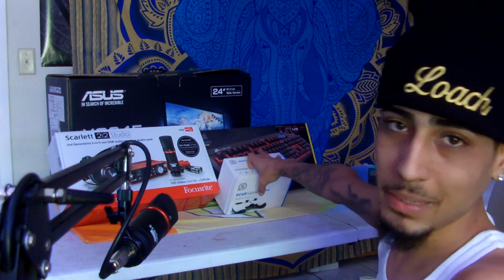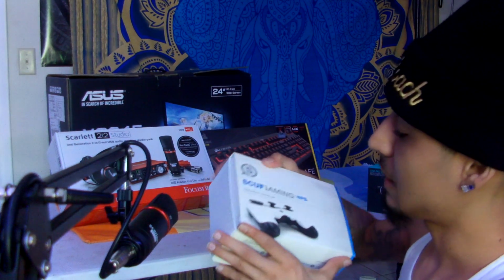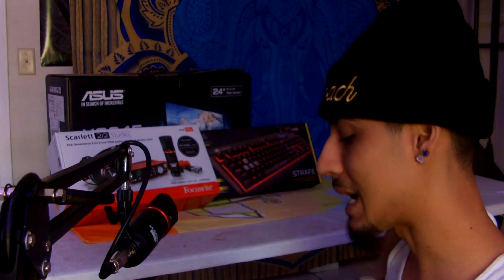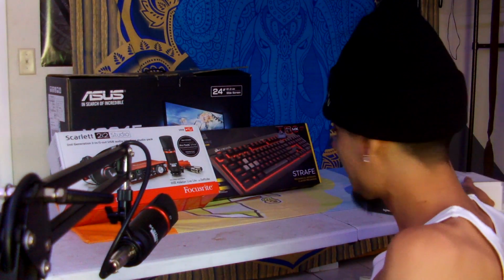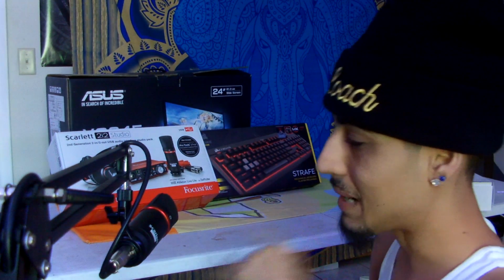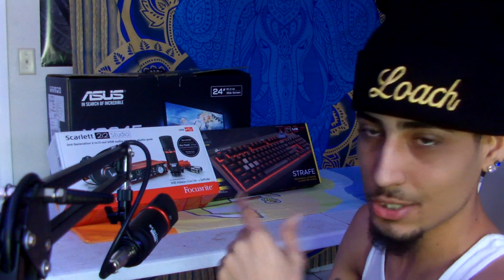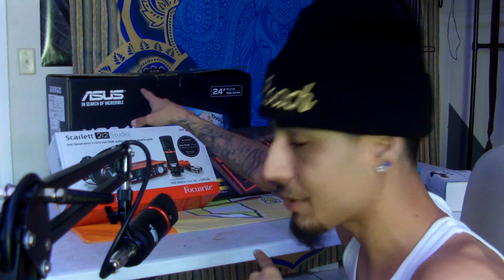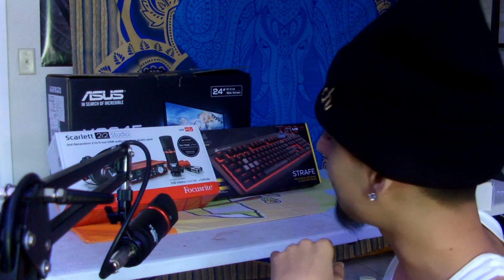The other thing we're going to touch base with is a controller. The one I game with is a Scuff controller. The box is pretty much irrelevant, nothing to talk about there, but we can show the product out of the box. Here is my Scuff controller. Looking real fly. That's the one I use. Scuff controllers are the way to go. I do have a buyer beware tip for that, so make sure you tune in for it. And I have another buyer beware for the monitors, so make sure you stay tuned for that.